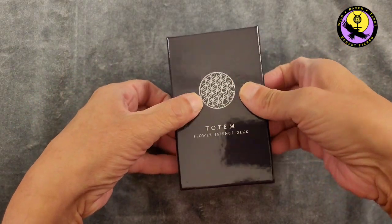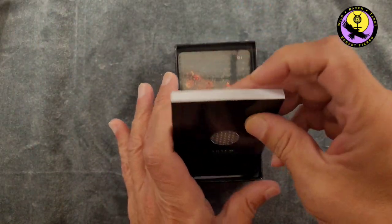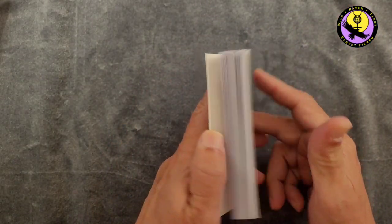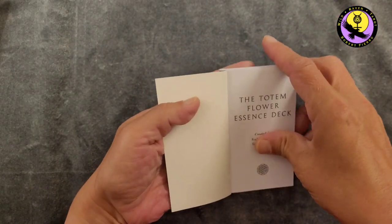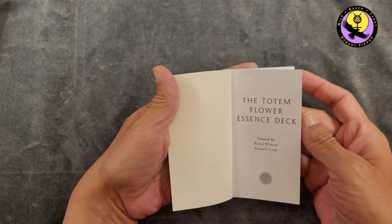Let's see. Okay, right away, I'm loving it. It's got books. I'm not going to look in the box. I'm not. Not until it's time. So, the Totem Flower Essence deck.